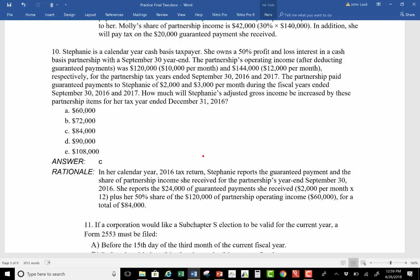For the partnership tax years ended September 30, 2016 and 2017, the partnership paid guaranteed payments to Stephanie of $2,000 and $3,000 a month for the 2 years. How much will Stephanie's adjusted gross income be increased by these partnership items for tax year December 31st, 2016? So first off, we have to get the right year, because they give us a whole bunch of years in there. So we've got 2016, and then we've got what?